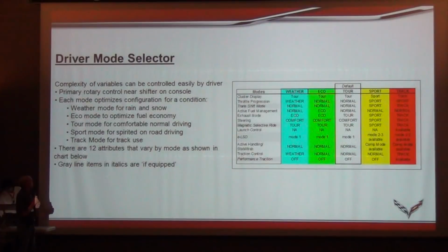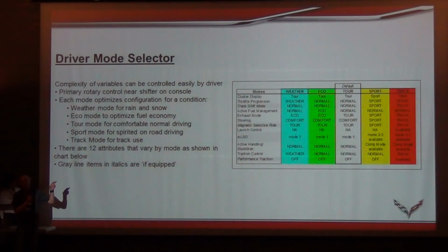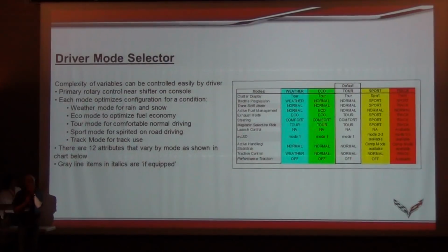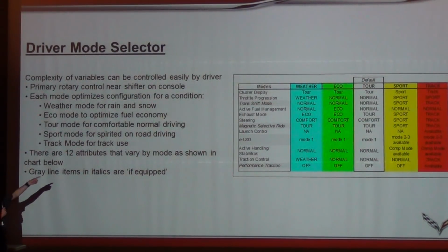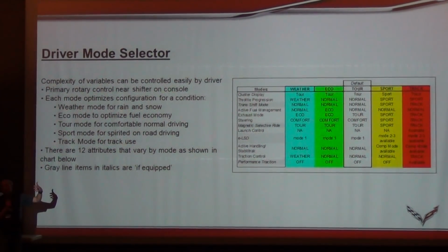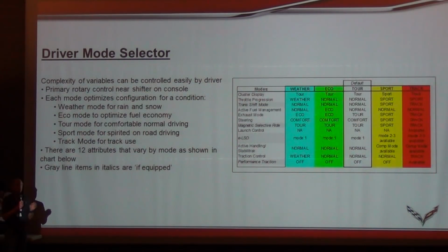I think we have a description of up to 12 different things that can change, depending on how you've optioned the car. You get big differences in the cluster display. It actually changes look from tour, sport, and track. Your throttle progression, the way the transmission shifts, the sound of the exhaust. We've got up to 4 valves in the exhaust now. The steering with electronic power steering. If you saw Jim Merrow's presentation, he talked in great detail about the tuning that's going on. It's not subtle changes anymore. These are big time changes. The car really changes character a lot when you flip the switch.